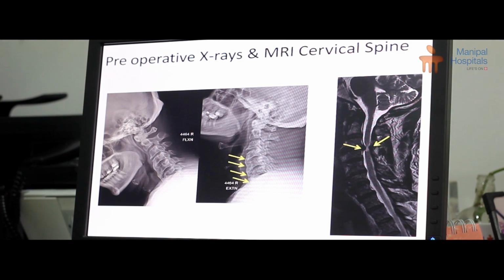Here are some of his cervical spine X-rays. You can see that there are fused vertebrae in the lower cervical spine, and the place where the lower cervical spine joins with the C3, there is a pseudarthrosis and the disc has come out and is pressing on the spinal cord here.